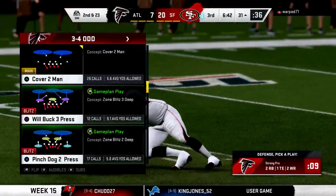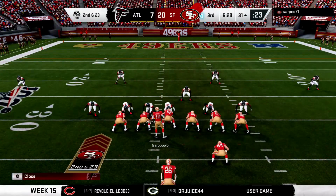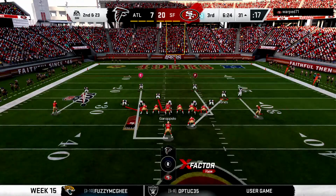Well, it almost looked like the O-line was run blocking again. I mean, they opened up a big hole last time. Here we go. This time they opened up a hole, and the quarterback got sacked. Now then, after the sack, it'll be interesting to see what they have planned for 2nd and 23.